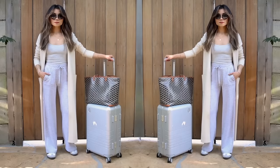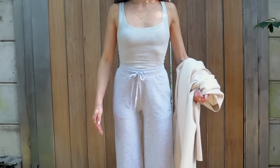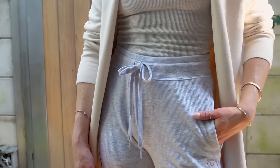Our next outfit I'm calling the luxurious pajamas look. If you really want to lean into the pajamas look, you can go with a nice matching set. Here I combined two different brands to fake it, but I started off with a comfortable, stretchy fitted ribbed tank top in this nice heathered gray, and then I paired it with some comfortable, stretchy waffle knit ribbed pajama pants.